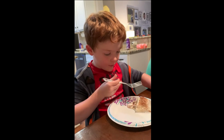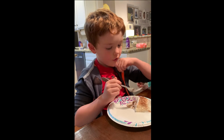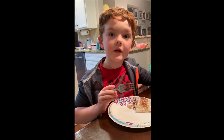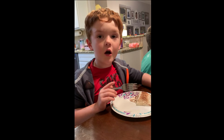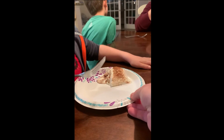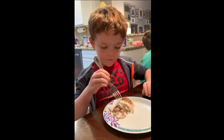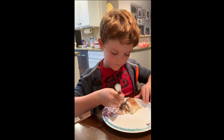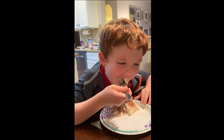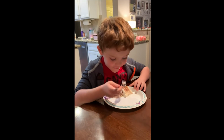We put whipped cream right there and right there. And we put cocoa powder on the top, and we made a homemade chocolate glaze, which is sort of like chocolate milk. Chocolate milk glaze. Tell us how it is. I need to get more.